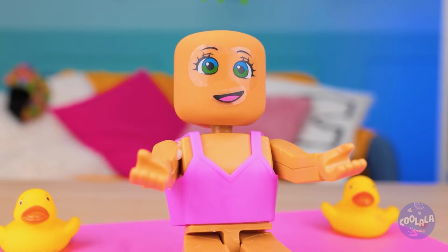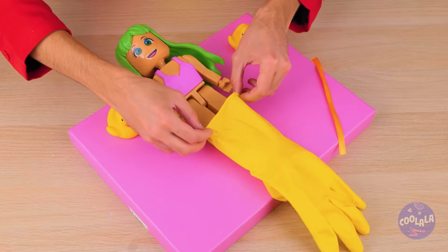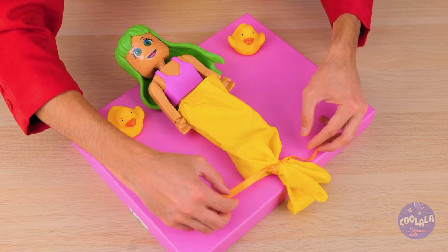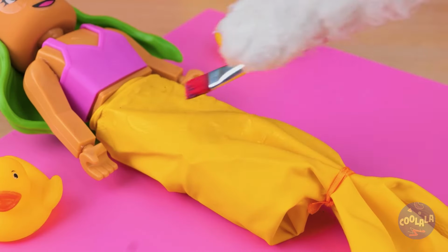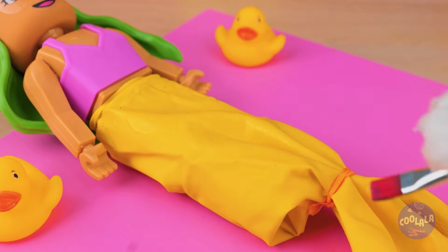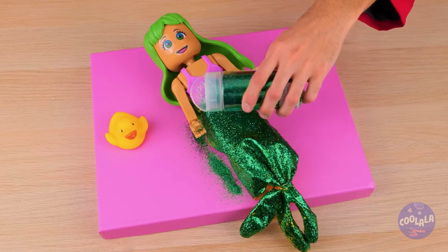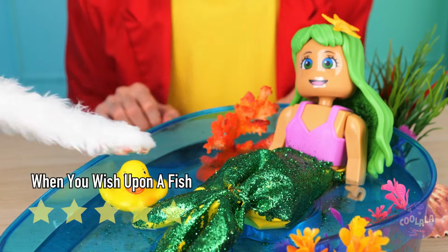And speaking of getting dressed, now add a glove too. Tie it into place like a mermaid's tail. Now spread some liquid glue over it. And cover it all up with glitter. This mermaid's going places. Her own tank.